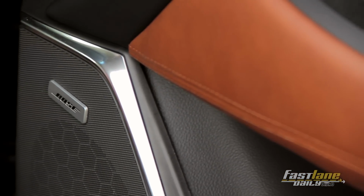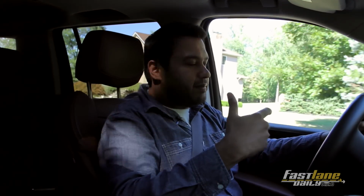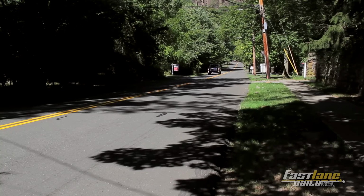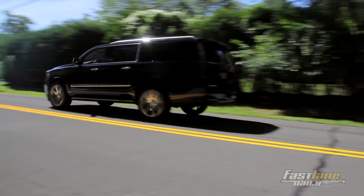Now there's a bunch of cool features in this car, just to point some out. We have heads-up display, which I'm not a fan of, but other people like it. I just feel like it's always in my way. But the only reason I did keep the heads-up display on for a little bit was because it tells you the speed limit of the road you're driving on.